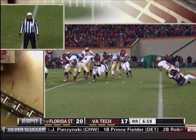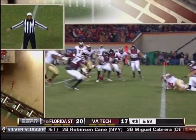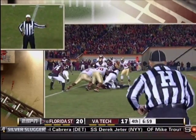Illegal forward pass from the end zone. The result is a safety. Okay, 2 points for a free kick from the 20-yard line.